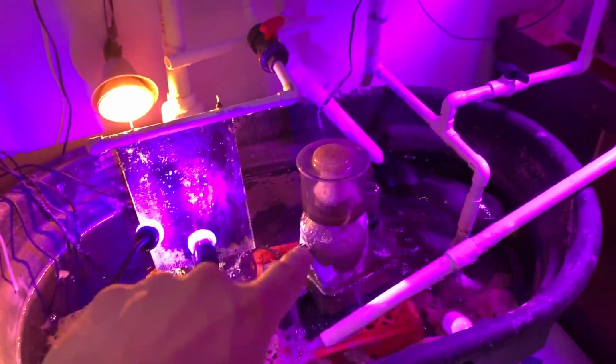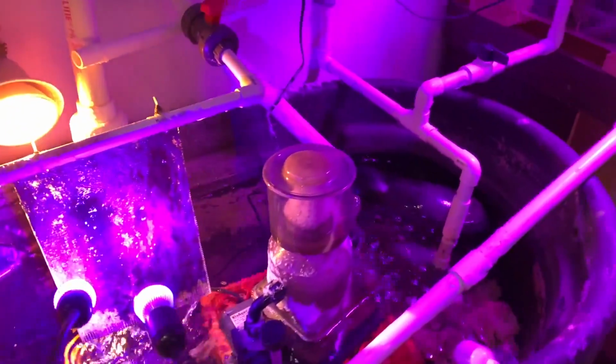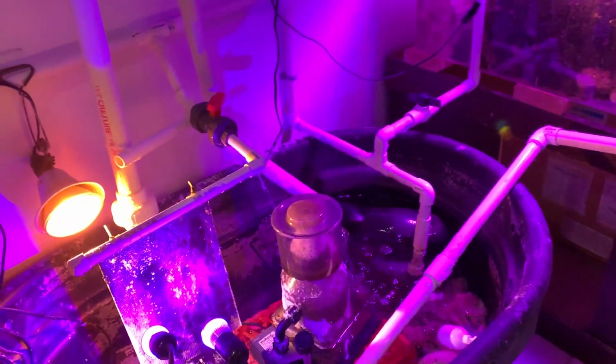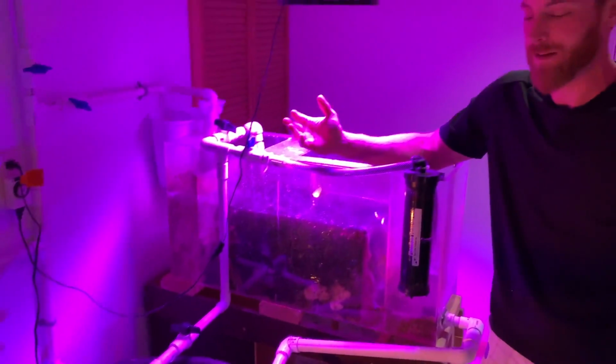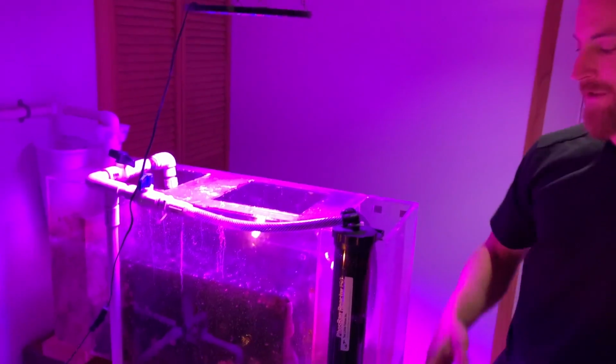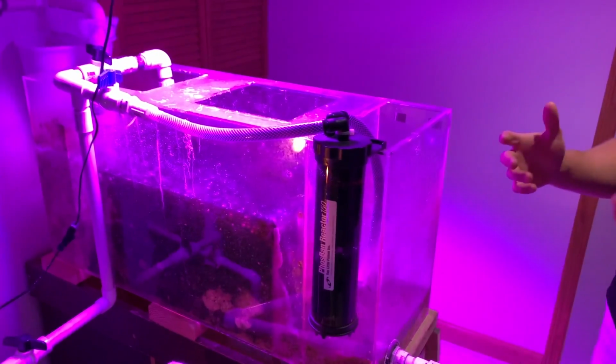What kind of skimmer is this? Honestly, I don't even know. It doesn't even have a name on it. It was one of his leftover pieces of equipment, and I always wanted to upgrade it, and I was like, it works. Why would I upgrade it at this point? It was free. And then you've got just a little reactor, stuffed with carbon.